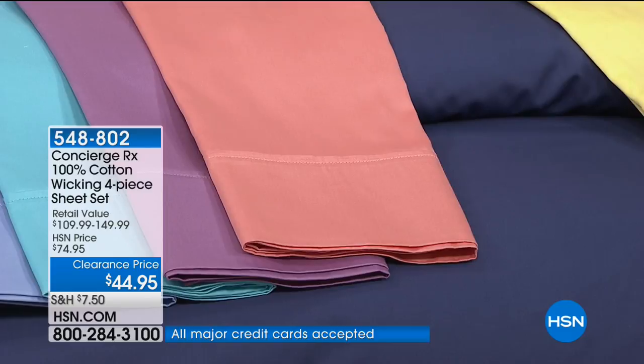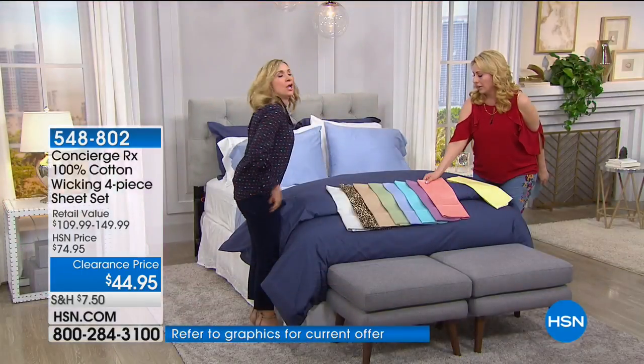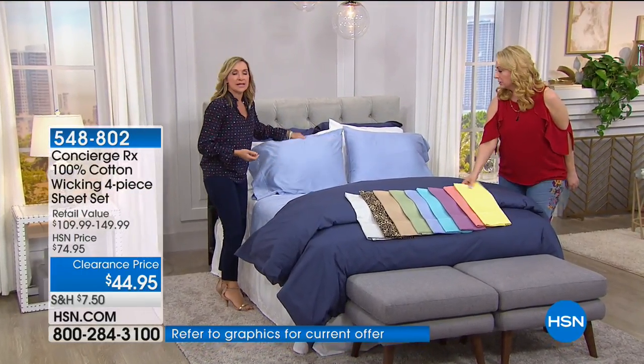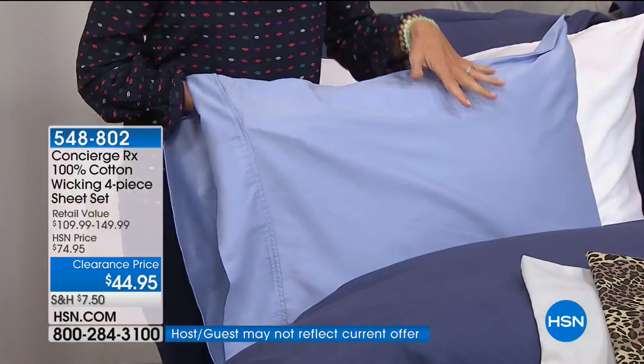The thread count is 300 thread count. Now anything over 250 is like a luxury. It is. But in the summer, I don't want 800 thread count. No. That's going to feel like a lead balloon. Exactly. These are really lightweight. They are mercerized, so that means they've been put through a series of hot rollers so that they have that soft, subtle sheen to them.